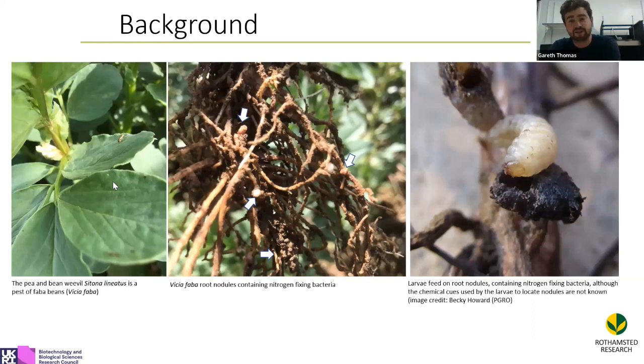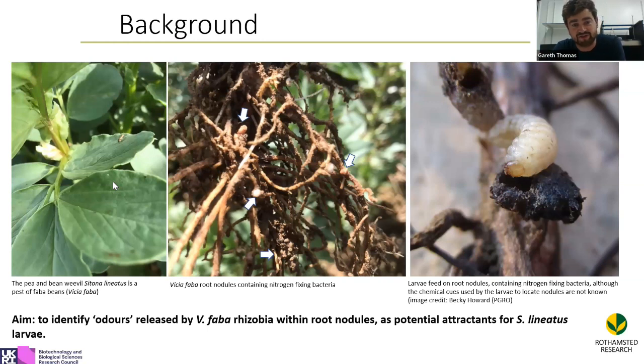So this could potentially indicate that the larvae can detect chemical signals that are being produced by the nodules below the ground, which helps them to identify the food source and eat the nodules and then cause plant damage. So what we're really wondering is if we can identify chemicals or odors released by these bacteria within the roots as potential attractants for the Sitona lineatus larvae.